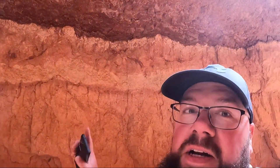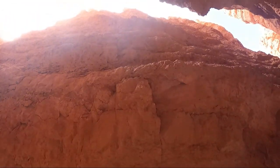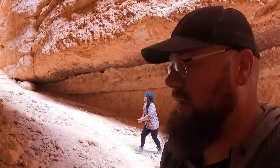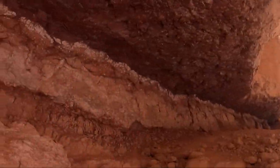So it's eroded out under here on either side. But look how much rock is above when you stand right here. That's all above my head.